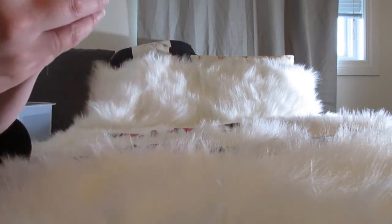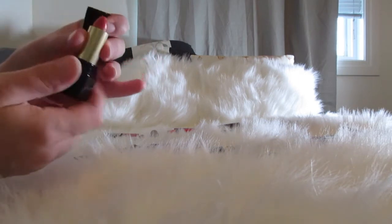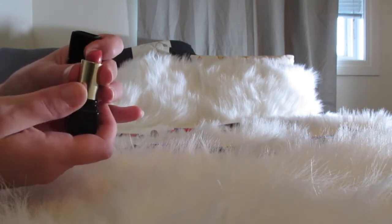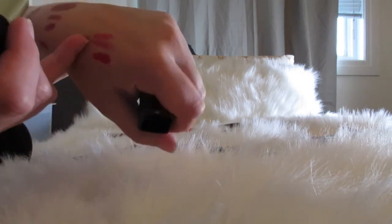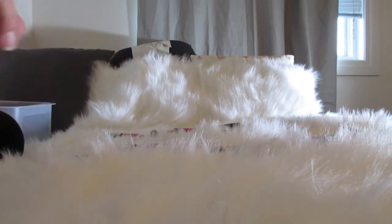Then I have this color, Miss Kiss, and I actually picked this up at Winners. It was on sale for $10. These are normally like $43. It's not going to go anywhere either. It's a nice pretty peach color. I love it. I just got this. I want to try it out some more, so I'm going to keep that as well.